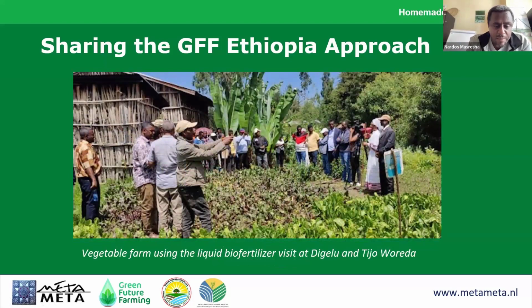This is the same thing, but here different experts and researchers were also part of our intervention. We gave this opportunity to reach out to more people, and it is part of the learning that we did in different areas, like here in Tijo Woreda. It was a vegetable farm where they were learning among themselves. So this is one of the approaches that we are using.